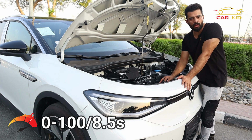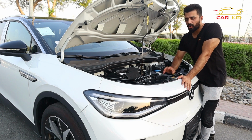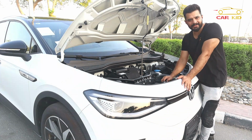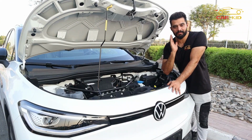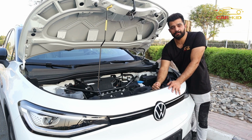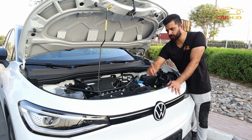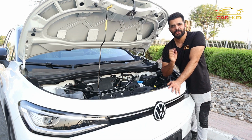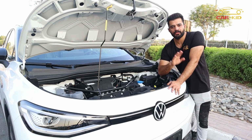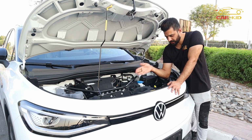It's much slower, but the all-wheel drive with the dual motor, it can jump from 0 to 100 in 5.7 seconds. And also you got different battery packages on the ID series. You got 45 kilowatt-hours up to 77 kilowatt-hours usable battery package in the ID series, and of course it differs in the range of the ID series.